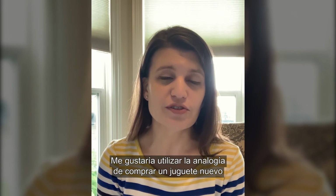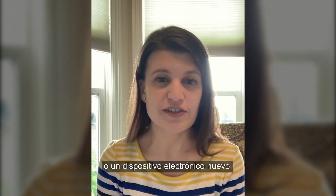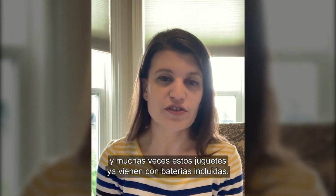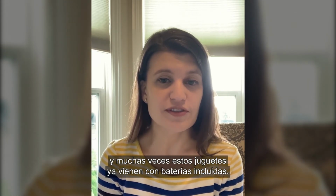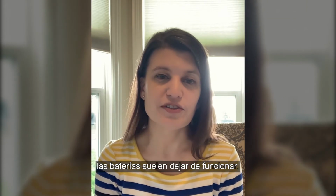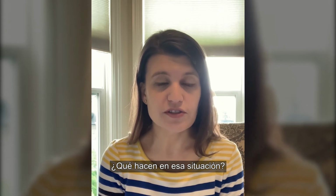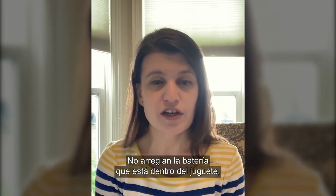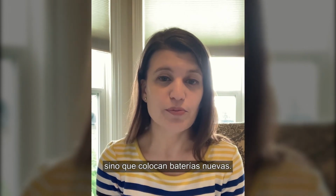I like to use the analogy of getting a new toy or getting a new electronic device. It's so exciting when you unwrap the package, and many times these toys already come with batteries inside. But when that toy's been sitting on a shelf for a long time, sometimes the batteries don't work. And so what do you do in that situation? You don't fix that battery that's within the toy, you actually put a new battery in.